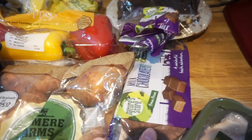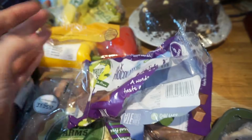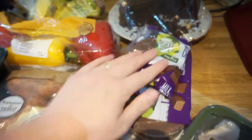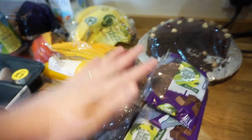So I also have some milk chocolate rice cakes. The kids absolutely love these just now, and we've used some in our packed lunches already. And I would have bought those in bulk for the whole month, but I didn't realise we were going to get through so many of them, so that's why I'm topping up those again this week.